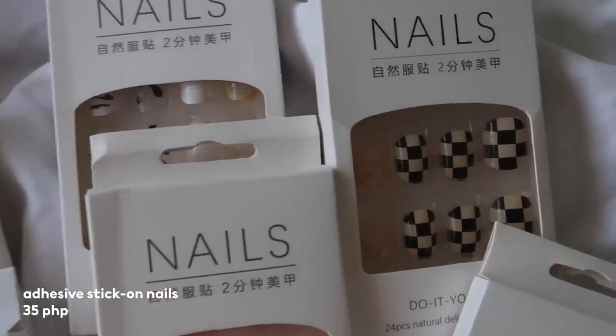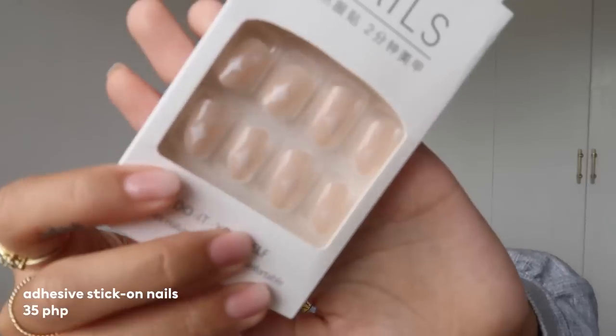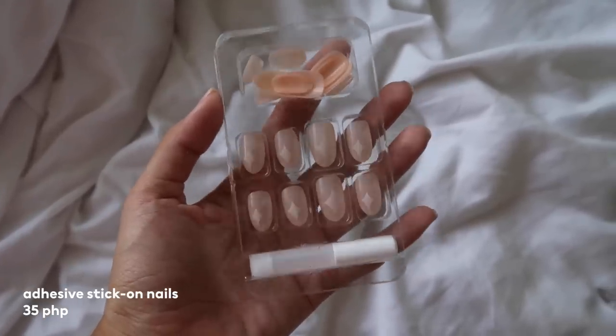Next are these 35 peso stick-on nails. So you guys know I usually work with nail artists here to get all those crazy designs, which I love. A lot of you guys sent me this one to buy and I love the design. This is my absolute favorite one, the one with the sparkles. I think it's the most wearable one for every day and they fit my nails so perfectly.